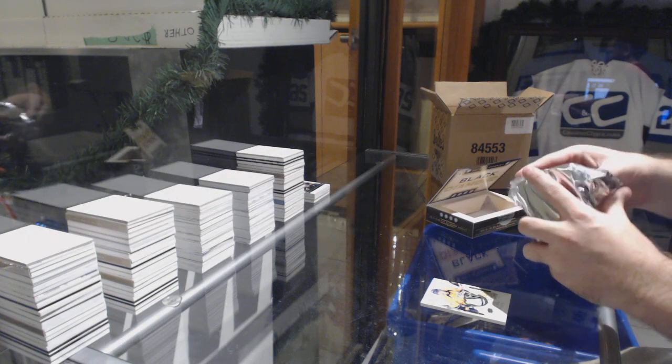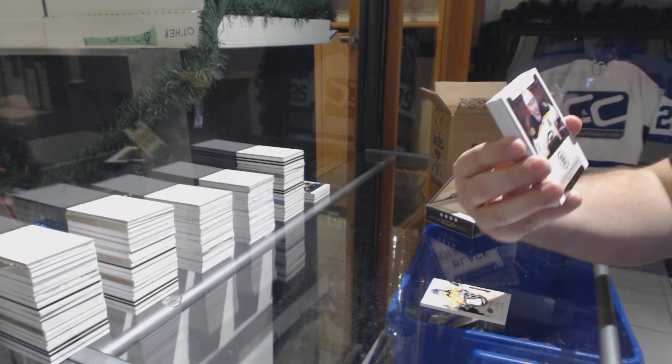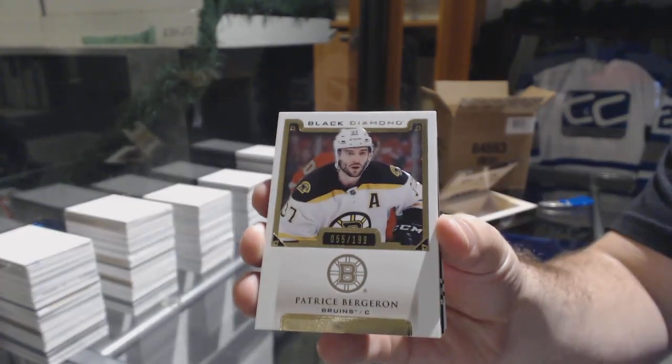Oh, did Rantanen or MacKinnon score? I see them hugging each other, so somebody did something.